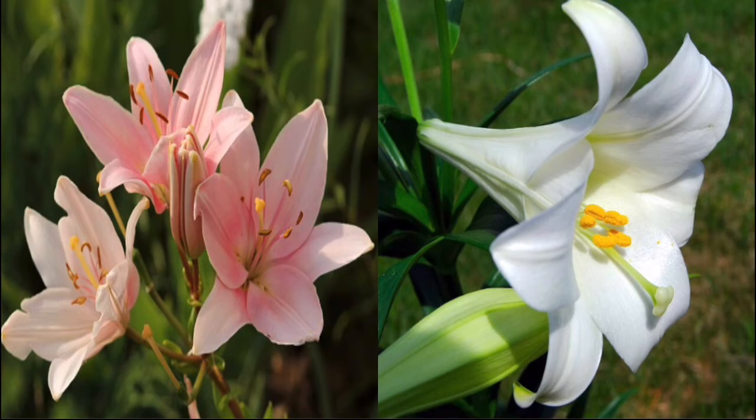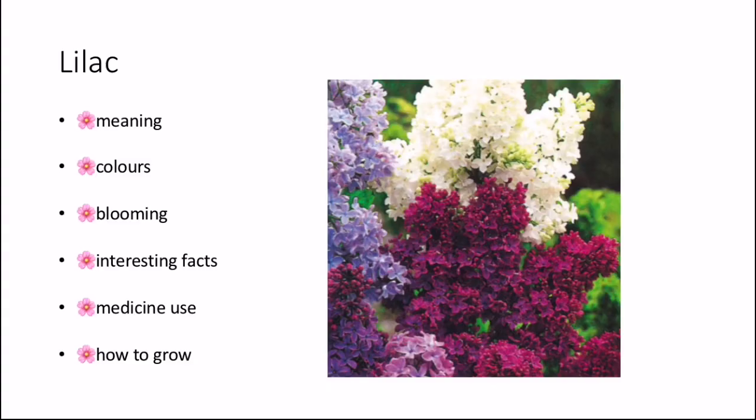Third flower beginning with the letter L is the lilac, and the meaning of this is renewal, confidence, and there are different meanings for the different lilac colours. For example, white lilacs represent purity. The colours that lilac comes in are pink, magenta, blue, violet, purple, lavender and white.